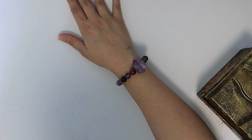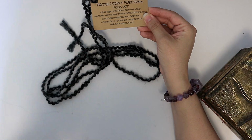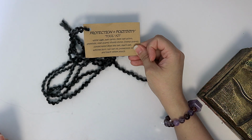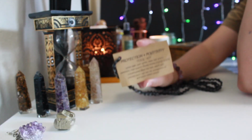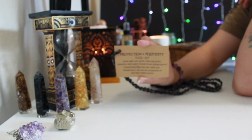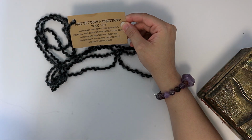I then bought this box that had a lot of stuff, and let me show you. It came tied with this, and it says protection and positivity toolkit. She had a couple of toolkits that were really nice for beginner witches, baby witches, or someone that just wanted to have everything in there for a special kit. The other one that really attracted me had a cauldron. It was really nice, but it was more of a very broad baby witch kit, and this one is especially for protection and positivity, so I really wanted this one.